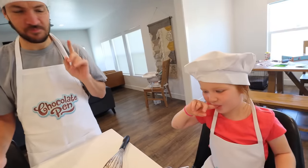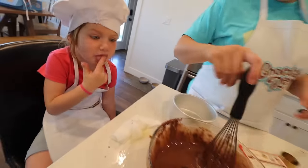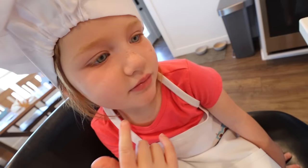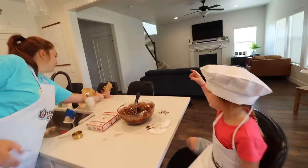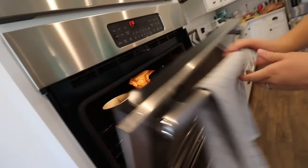Now we pop it in the oven. Since we have extra, might as well make another little extra cake. Like eating some chocolate. What's your favorite, chocolate or chocolate? Chocolate. Delicious. That one's in the oven. All right, it's ready.